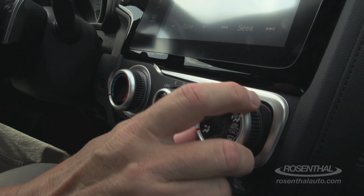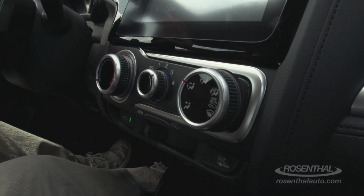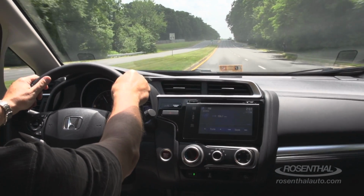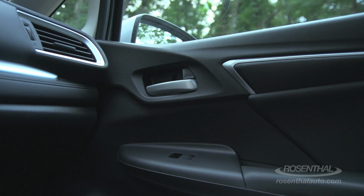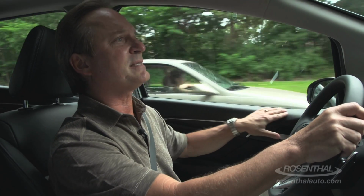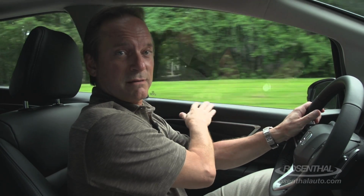The controls for your air conditioning are still very large, bulbous, and the center stack is just tilted slightly towards the driver. And they have the fake brushed aluminum accents along the way. Most of it is kind of a hardish plastic, but at least it's got a nice textured surface. It's a leather-like vinyl interior that I call it.